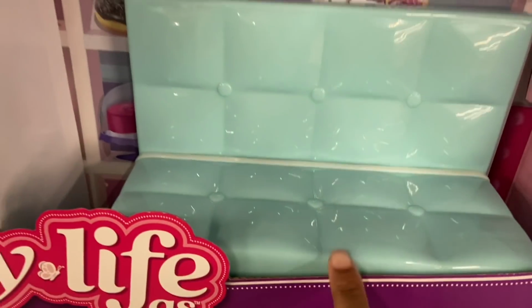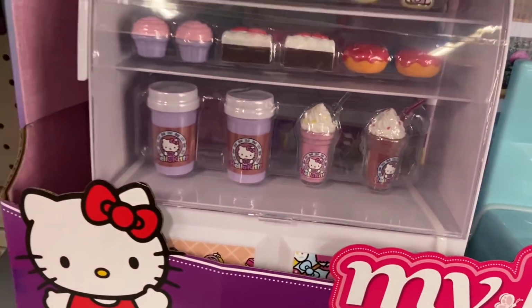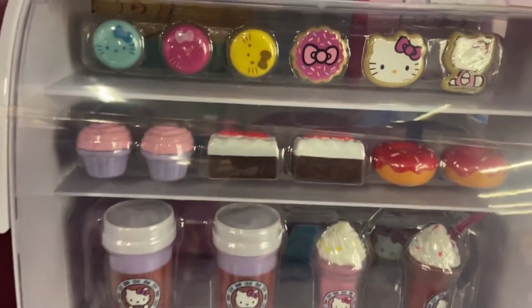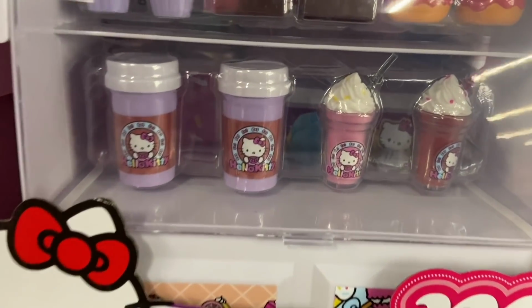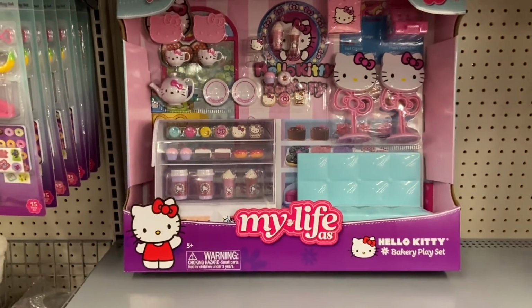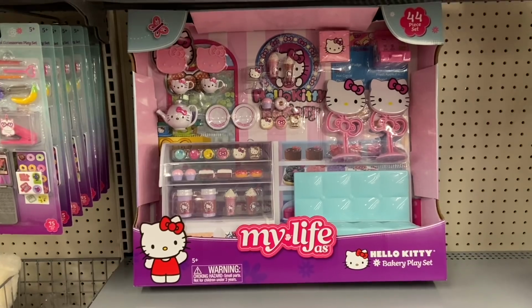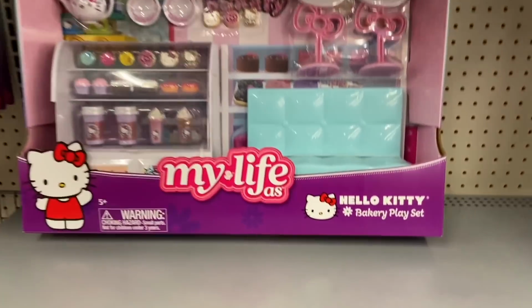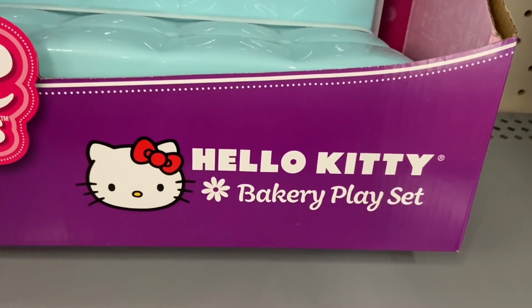Yeah, these right here. They have this little bench, and then they have, oh, like this is when the customers look. That is so cute. So what are these, cookies and stuff? Look at the drinks, the cookies. This is the cutest set. I wish my girls played with this, but they don't. So guess what we're doing with this? Selling it. So again, this is the Hello Kitty bakery playset.